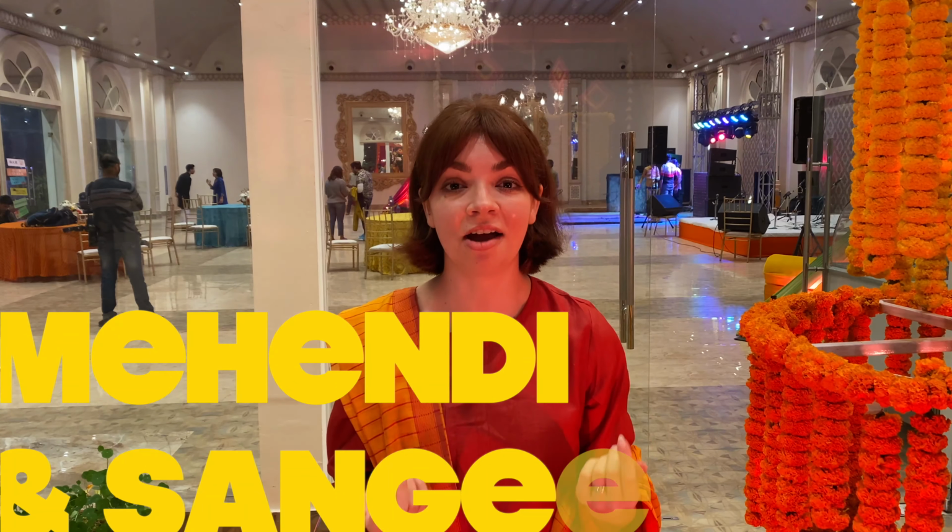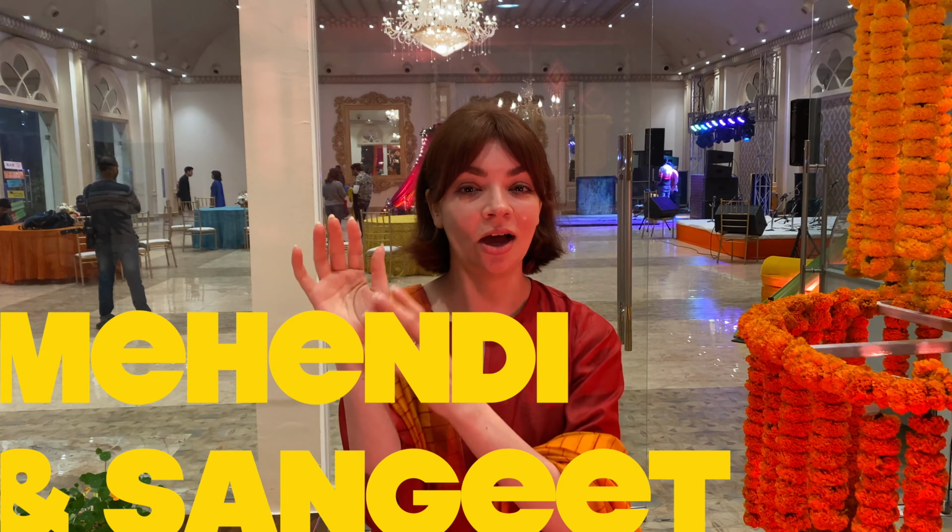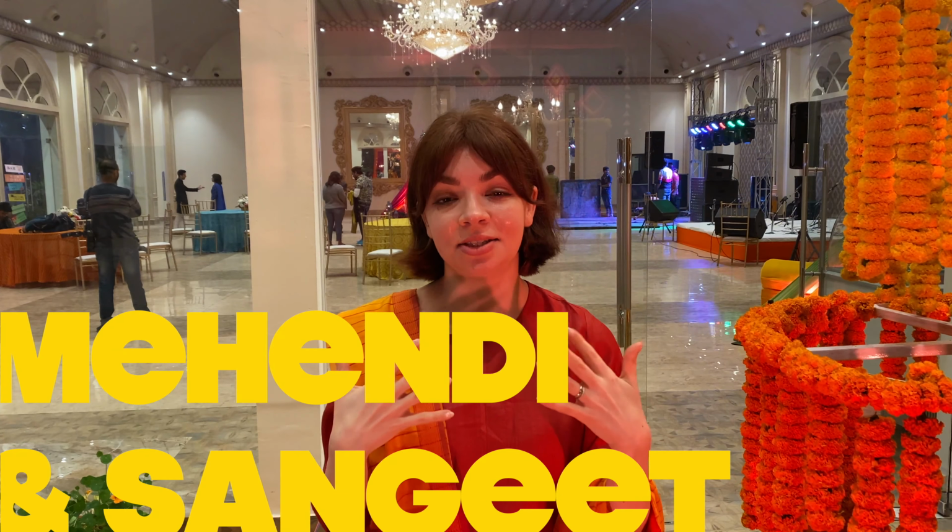The rituals that we are going to participate in today are Mehndi and Sangeet. Mehndi is the beautiful drawings that they do in henna only on women's hands, and this is considered to be auspicious, so a good sign. Just in time for all the women to have beautiful henna tattoos for the wedding.